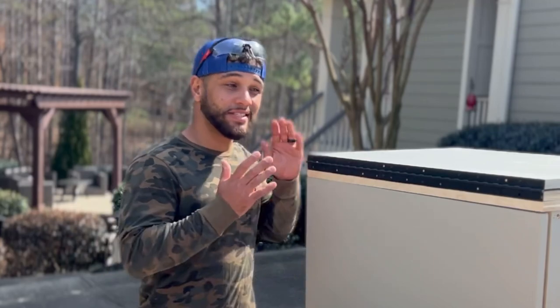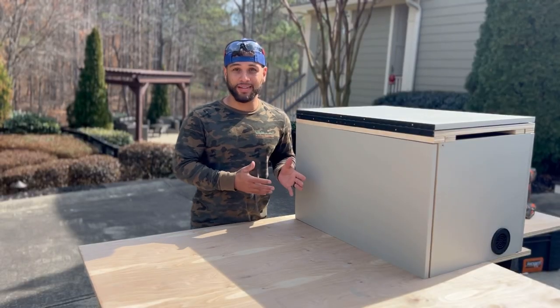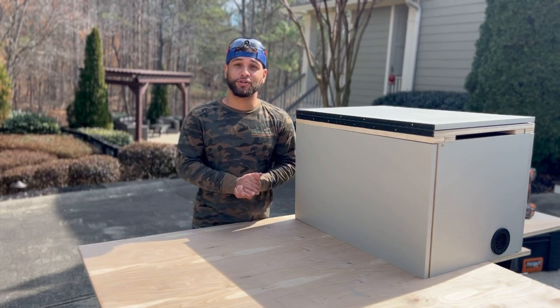All right, guys, so we finally finished the second part of the bench. This thing took us about 13 hours to build. It takes a long time to build because it's a tri-folding bench and it also opens up. So I'm gonna show you guys how it works.